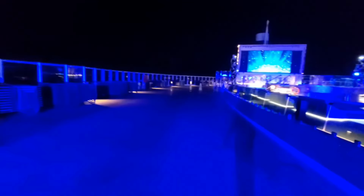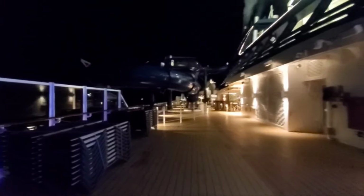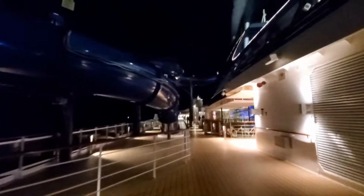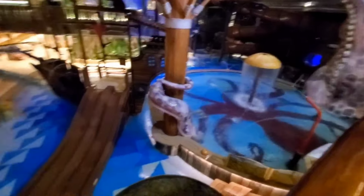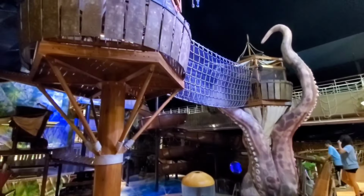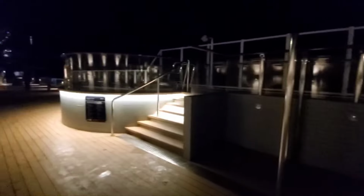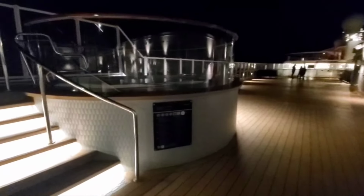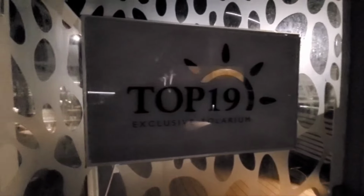It's really pretty out here at night. And it's chilly too. I made it to deck 19 and I found the pool. Not the pool. I found the slide. The kids' play area is open, but it's really cold out here, so you don't see no kids out there. And they have two whirlpools out here on 19 as well, but it's dark and cold, and they have them covered. So those will probably be open tomorrow. And they got an exclusive area, top 19. I'm barred from, but perhaps you want to upgrade so you can go up in there.